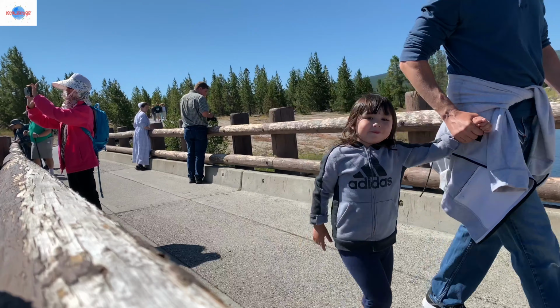We're leaving the Yellowstone Park gift shop, and we're on our way to Old Faithful. What is that? It's a big geyser. It's supposed to be one of the biggest geysers in the United States.